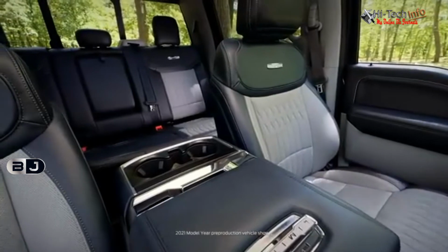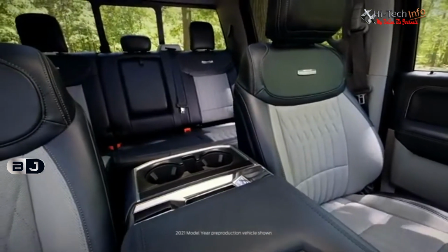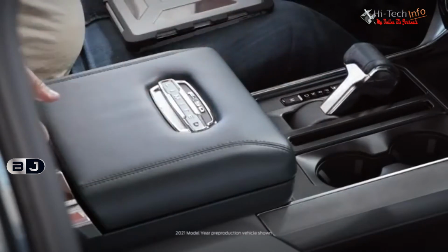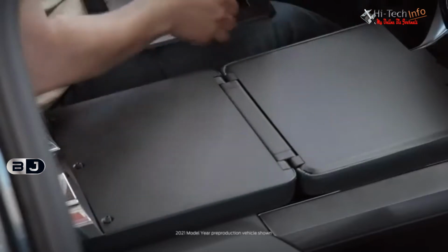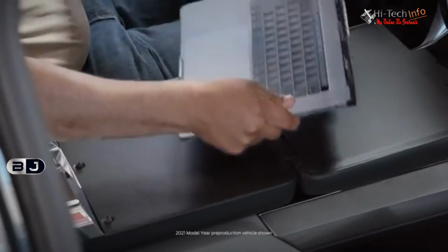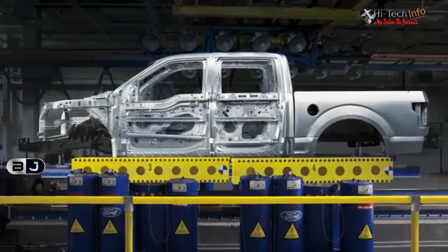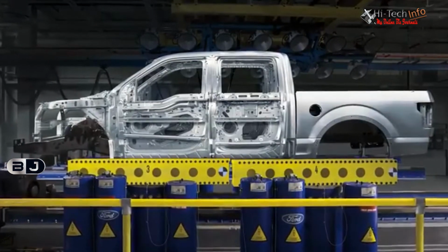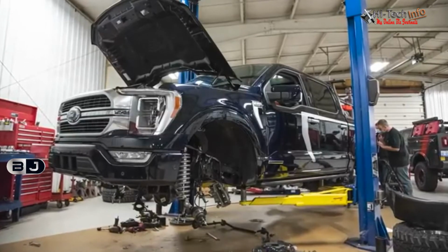Plus, it's the first full-size pickup with standard over-the-air updates, meaning your all-new 2021 F-150 will stay up to date. And check out that interior. The available max recline seats give you a business-class resting experience in the front, and there's an available work surface that folds out from the center console. And it's still built for tough with a military-grade aluminum alloy body and high-strength steel frame.